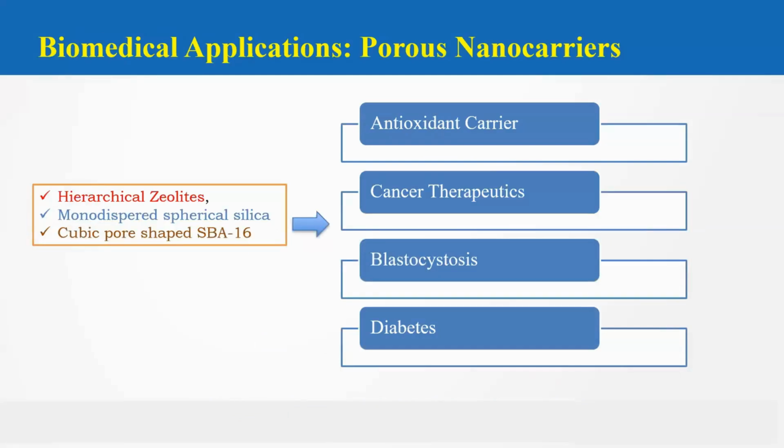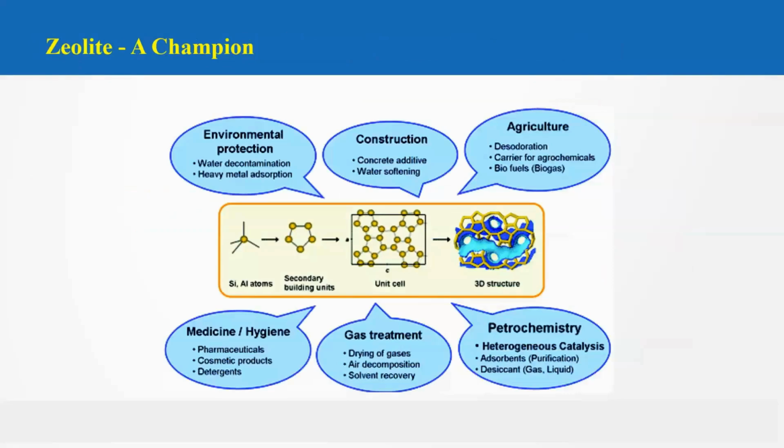For example, we can see the hierarchical zeolite, the porous zeolite type, the monodispersed spherical silica, and the cubic-shaped SBA-16. These three types of nanocarriers, we can see how we can utilize in cancer, diabetes, and antioxidant carriers. So we'll go to the next slide.